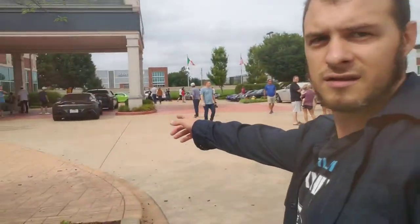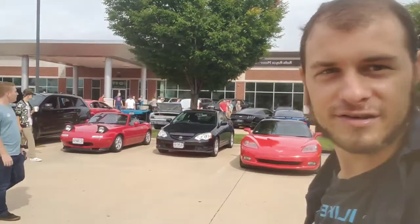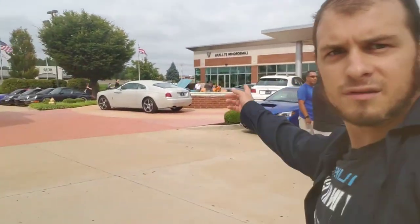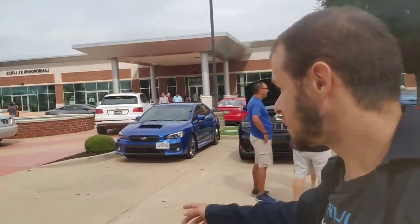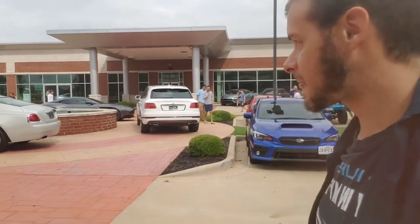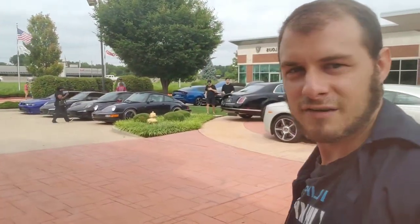And then got that cool Aston Martin. I don't even know what model that is. I don't pay attention to British cars too much. But they got a couple Rolls Royces here. That new Bentley Bentayga SUV is kind of cool, I think. But I prefer this 964 right here. That's beautiful.